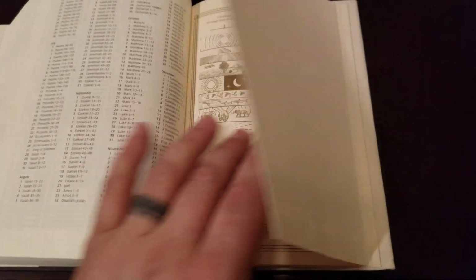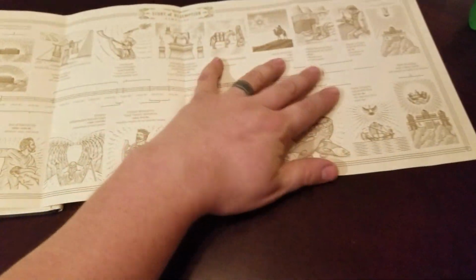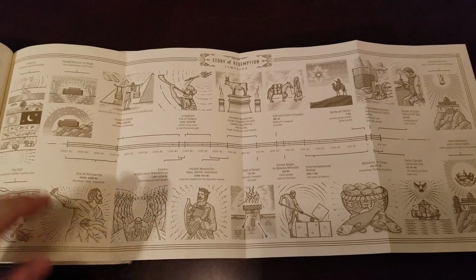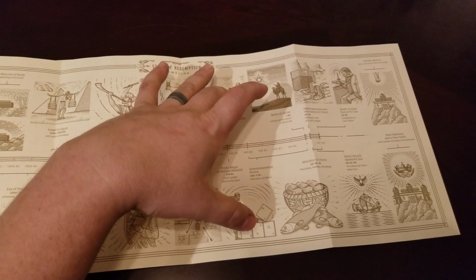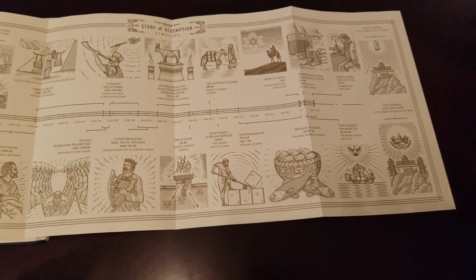Now, one of my favorite features is this fold out. I'm going to try to get all of it into the camera frame without pushing the book off of the desk. All right, so really cool stuff. It walks from top to bottom across this timeline. So it's like really awesome storytelling. And really, you could call this the storytelling Bible. I mean, it's the story of redemption Bible, but it's just an excellent Bible for telling the redemptive story.